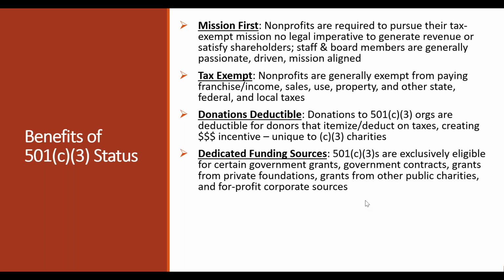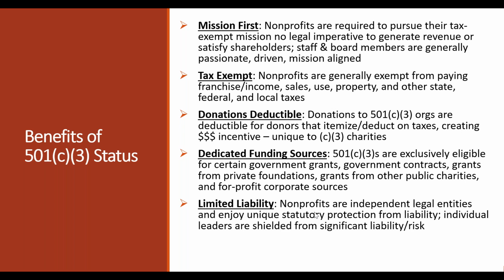Aside from those private donors, there are a host of other dedicated funding sources for 501c3 public charities. There's government grants, government contracts, grants from private foundations, grants from other public charities, and for-profit corporate opportunities or co-ventures. So there's this whole universe of funding opportunities that are only available to C3s. That's another benefit of 501c3 status.